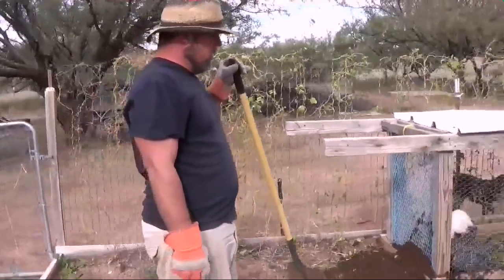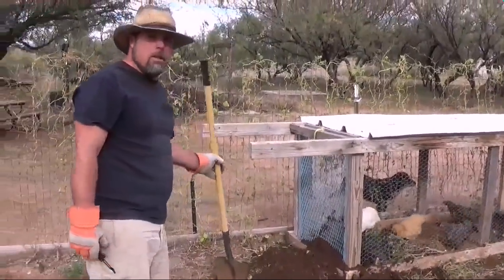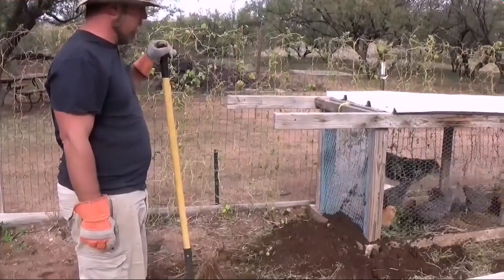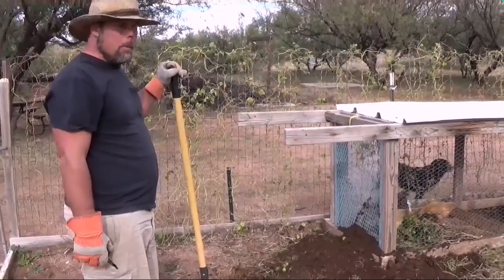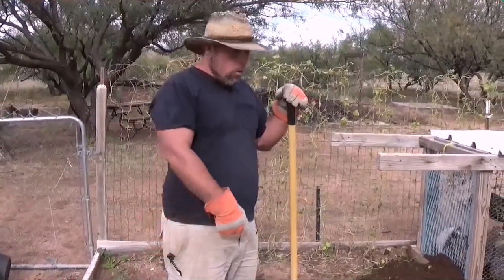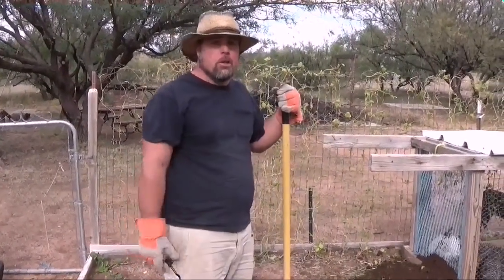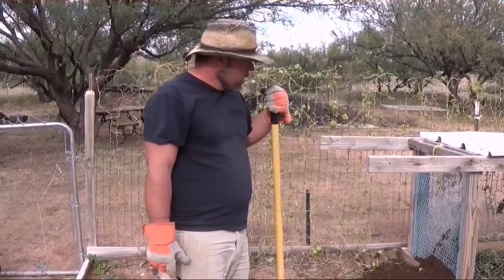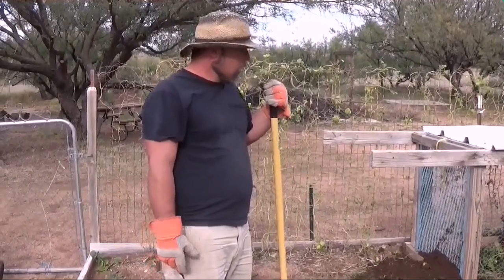What you doing? Shoveling still. Still shoveling? Yes. Just turning up that dirt. Well, I keep finding more worms, more grubs, and they're cocooning into something. So I don't rightly know what to do.